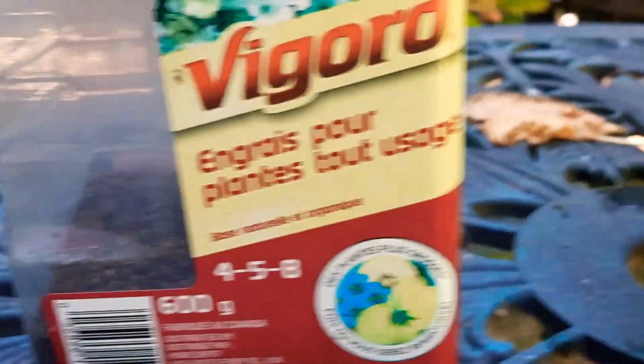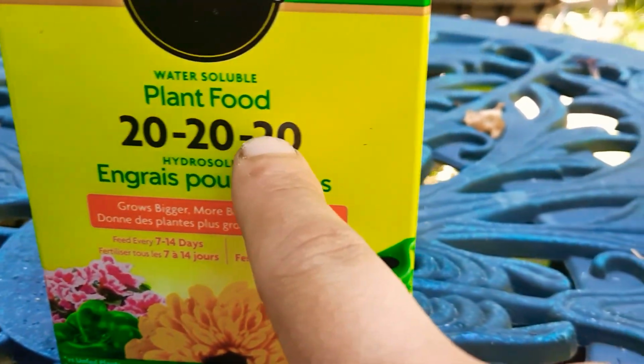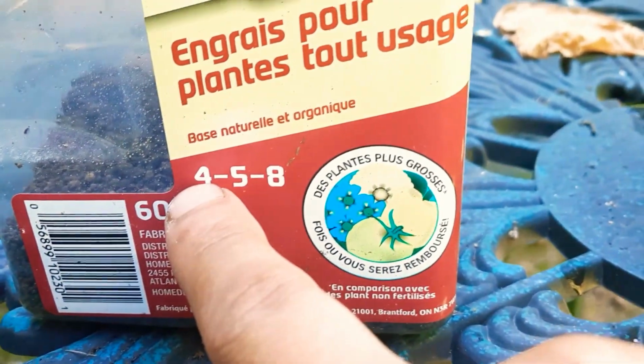Now I think a lot of people are probably going to be talking about the three numbers. This is the NPK value. So the first number will always indicate parts nitrogen.